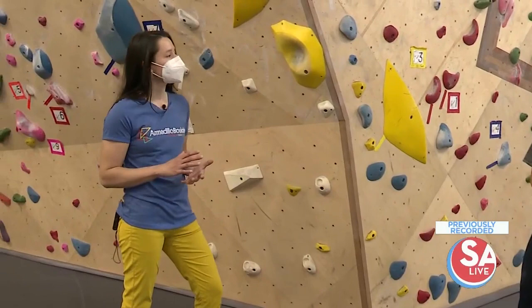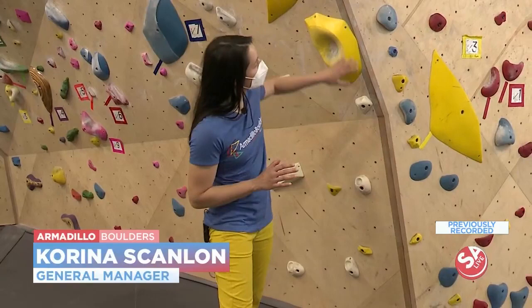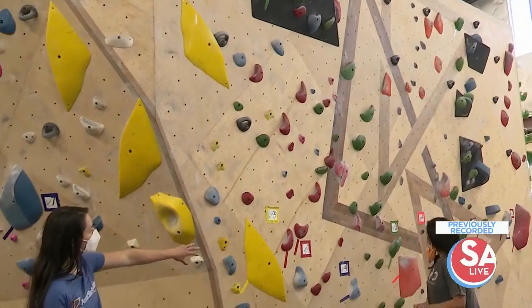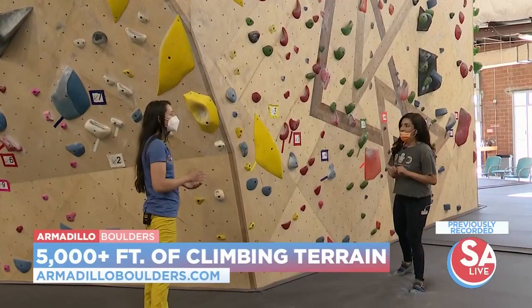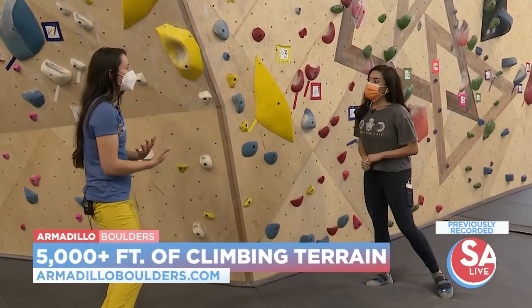We have a bunch of different levels. Like you can see on the wall, there are some different numbers, so if you're starting out, you can start with zeros or ones, work your way up to level 3, 4, 5, 6, 7, up to 9. And so I guess we're going to have Jen try an easier problem. But yes, we also have really cool community events. So we're not just about being strong. We're also about being here for the whole community and the families.